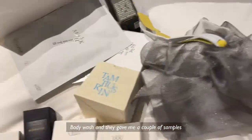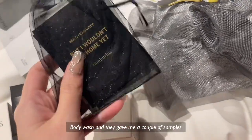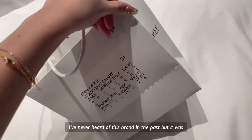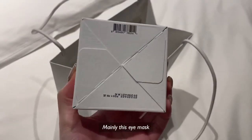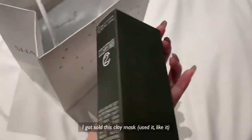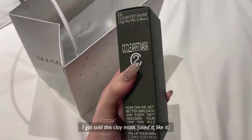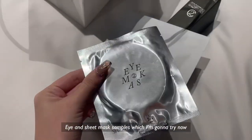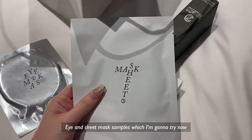Just a body wash. And then they gave me a couple of samples. I've never heard of this brand in the past, but it was on my to buy list. This eye mask, it's like eye sheets. I got upsold this clear fit mask. Give me an eye mask, which I'm gonna try now, and then a sheet mask.